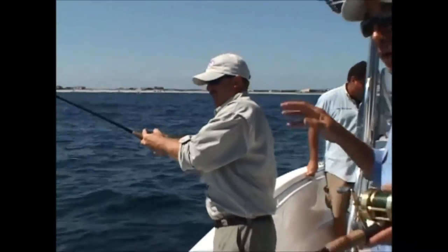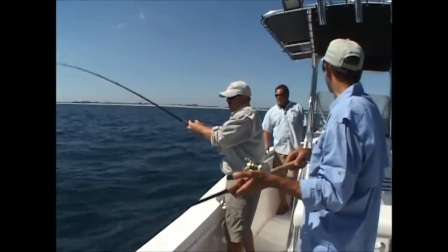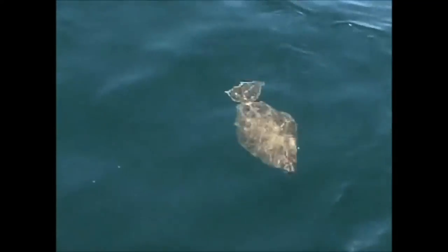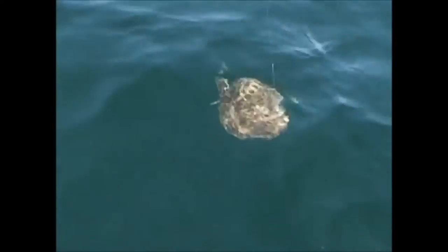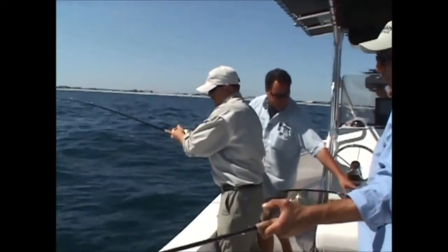We're over this open bottom, and we're trying to cover a lot of bottom here. So stemming isn't the best idea. And also, with this current, you know, sometimes it's a little even. I might grab the net for you on this one, John. I got it, looks like a decent one. Yeah, it's a little better than the last one. Here you go, buddy.